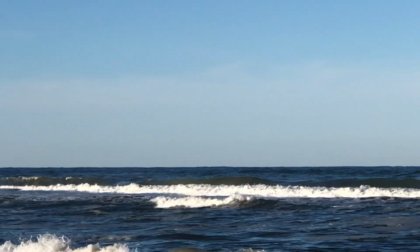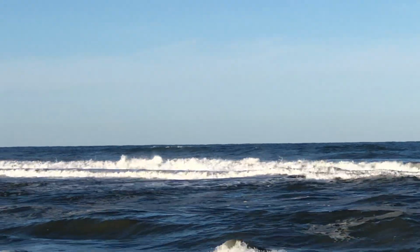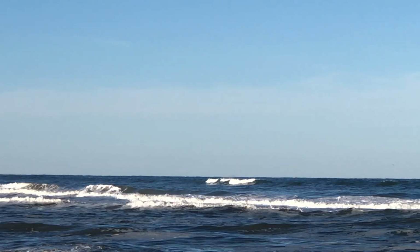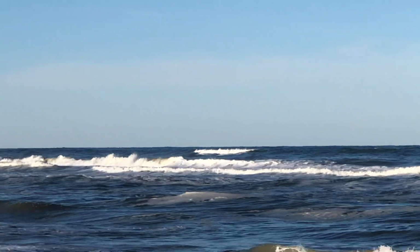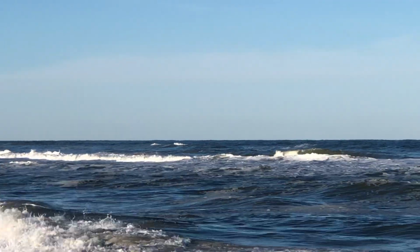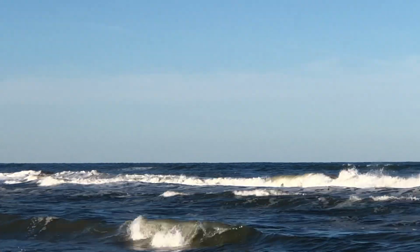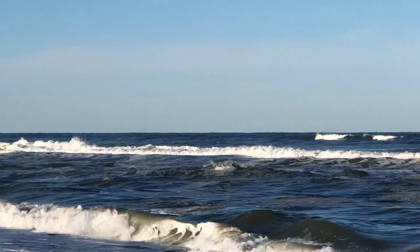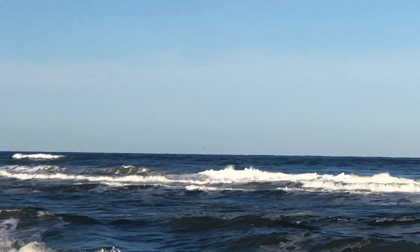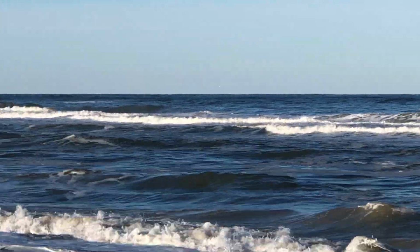Mostly smaller closeouts right now. There we go, a little one. Closing out there. Little section. And I don't know. A little offshore there. Is it going to form? It's going to line up. Mostly just mess. And my feet are going to get wet. All right, apparently it doesn't want to oblige us.